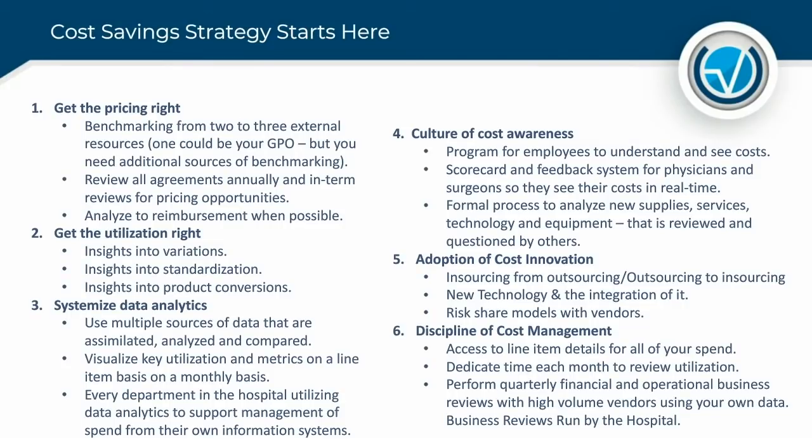Have you analyzed to reimbursement when possible? There's a number of areas in clinical services where you can map your cost to your reimbursement. Do you have the utilization right? Do you have insights into variation, standardization, and conversions? Do you have systemized data analytics? Do you use multiple sources of data to simulate and analyze? Do you visualize data on a consistent basis? And is every hospital running on some kind of metrics?